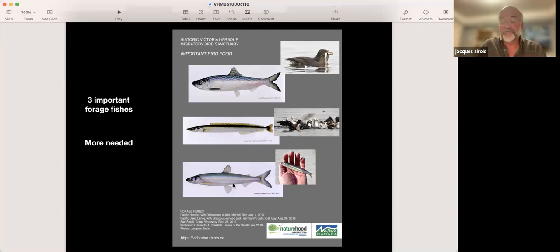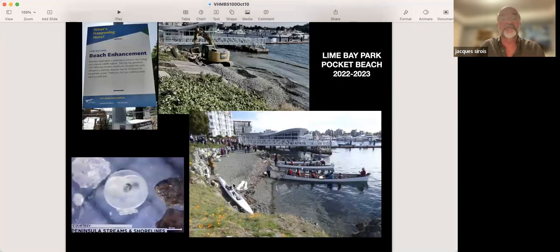I wanted to show you a surf smelt just to bring on the next story, our story of restoration in Victoria Harbour at Lime Bay Park, next to Victoria International Marina. This is one example of a restoration project in Victoria Harbour by Peninsula Stream and Shoreline Society with the City of Victoria. The beach was created in September 2022. 3.5 weeks later, the surf smelt were spawning on it. An amazing success story. There's the eggs, one of the eggs that they found.